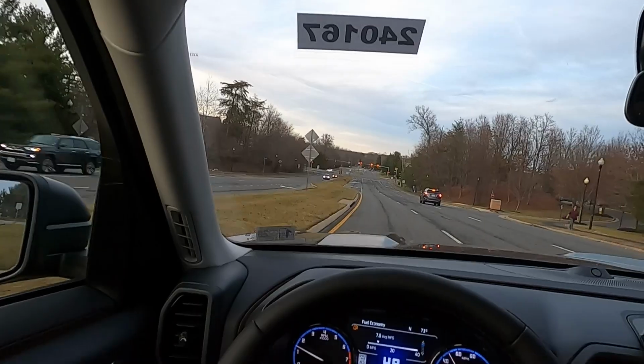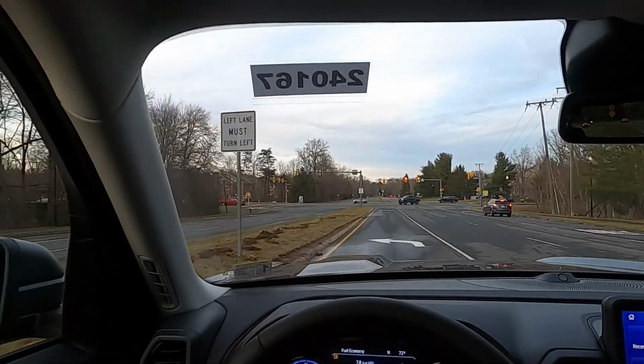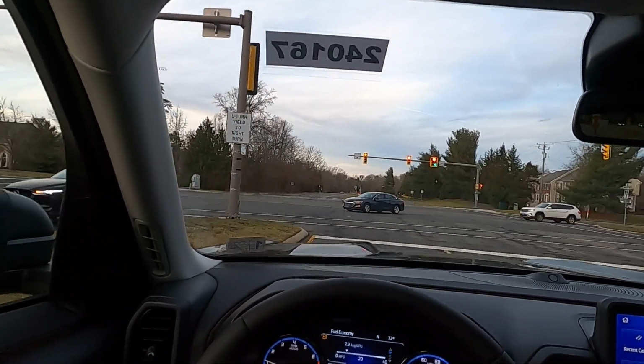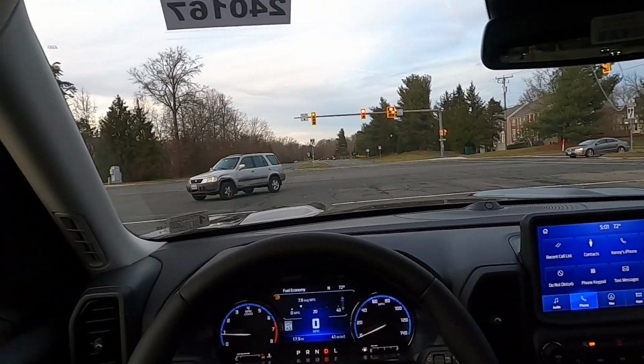consider getting. And then you also might want to consider getting the Ford Co-Pilot 360 Assist Plus, which this one does have, and that gives you the adaptive cruise control. Need I say more? That is the reason I would get the Ford Co-Pilot 360 Assist Plus. The lane centering, I'd probably never use. Really, I'd never use the built-in navigation. I just use the CarPlay.